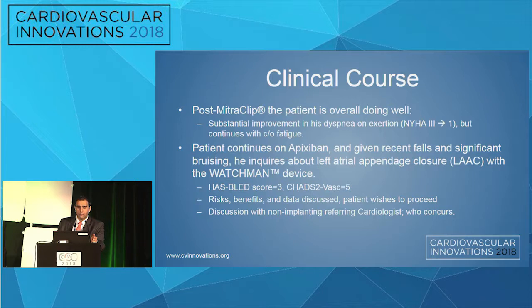reason for that. He was on apixaban, but he had some falls, started having a lot of bruising, and started inquiring about left atrial appendage closure. We felt that he was a reasonable candidate for that after making some shared decision making with his referring cardiologist.